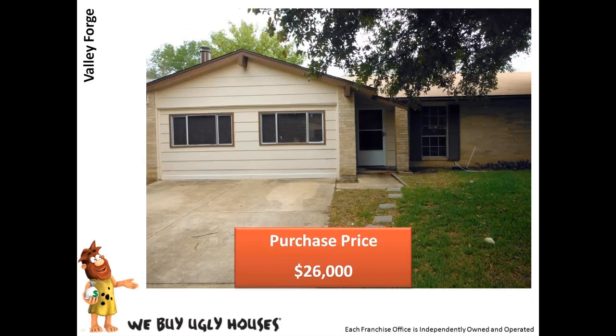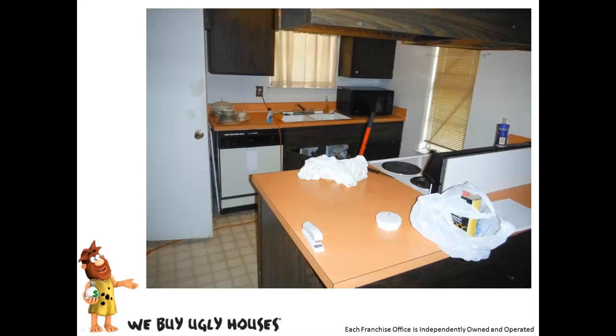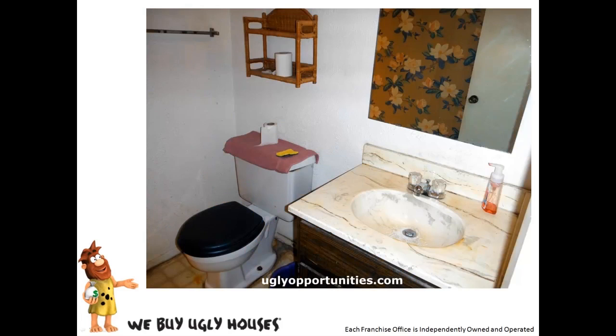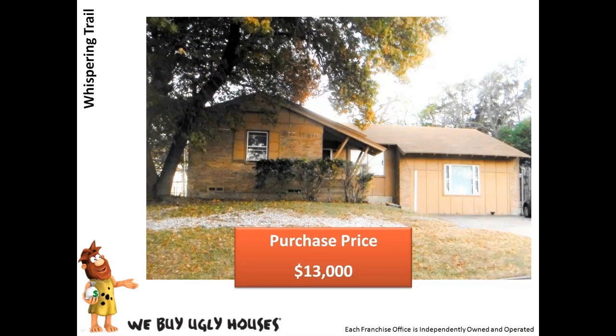Purchased this one on Valley Forge for $26,000. This one needed a little TLC on the inside, so we spent probably about 2 weeks cleaning this one up. Replaced all the kitchen cabinets and appliances. We replaced these vanities and vanity tops. So that's that one. One more here.